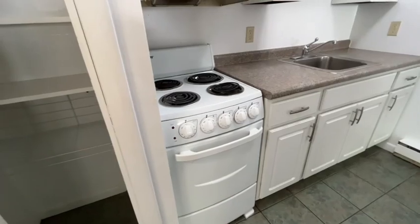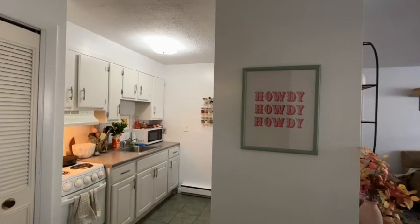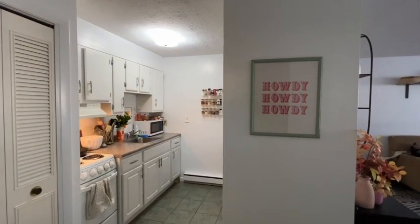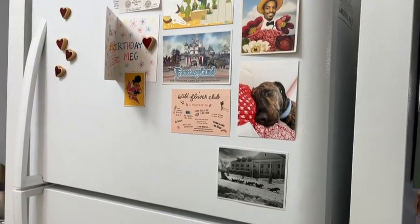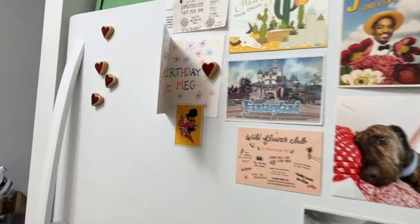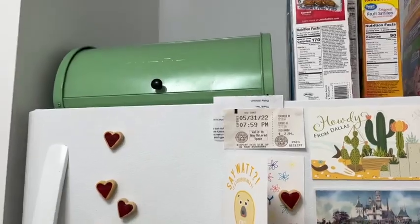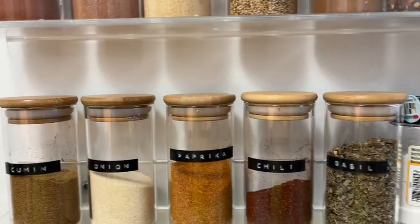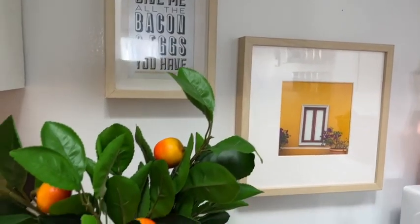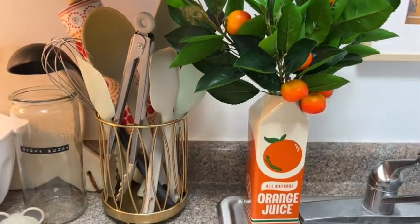The kitchen is definitely small, but extremely functional. I'm actually super thrilled with how low the cabinets are because they're very easy for me to access as an exceptionally short person. And I just like to keep some mementos on the fridge. I found this vintage bread box at an antique store. I did do a little organizing and cutting up all my spices. And then these are all things that came with me from Texas, and I love having them here. Love that orange juice base.